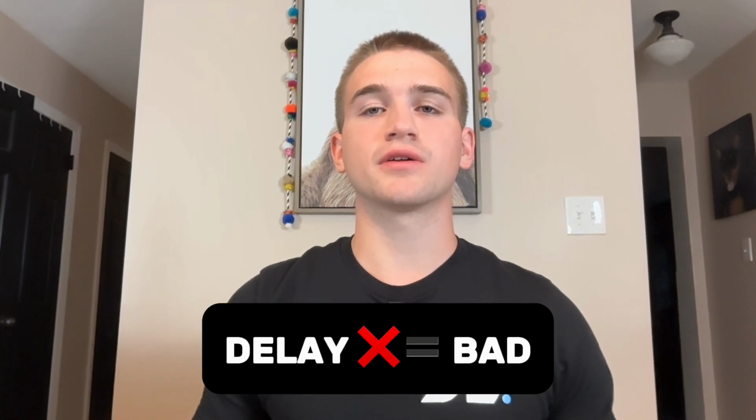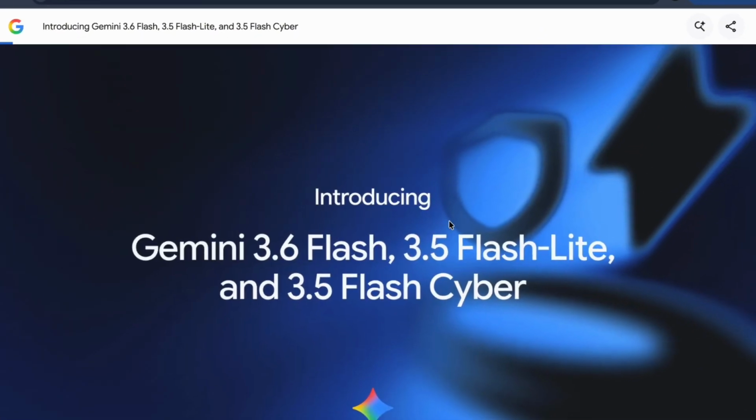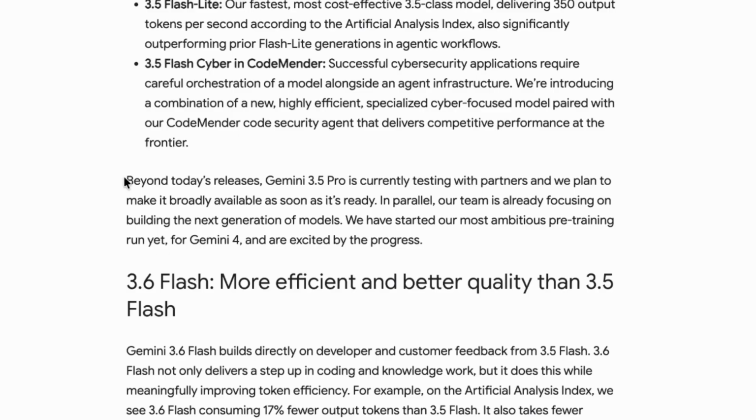The reporting suggests Google is continuing to test the model instead of releasing it before it meets the company's internal goals. That does not prove that the model is bad, it only tells us that it's not broadly available yet. And today's announcement makes that even clearer. Google released new Flash models. It announced that Gemini 4 training has already begun, but Gemini 3.5 Pro is still in testing.